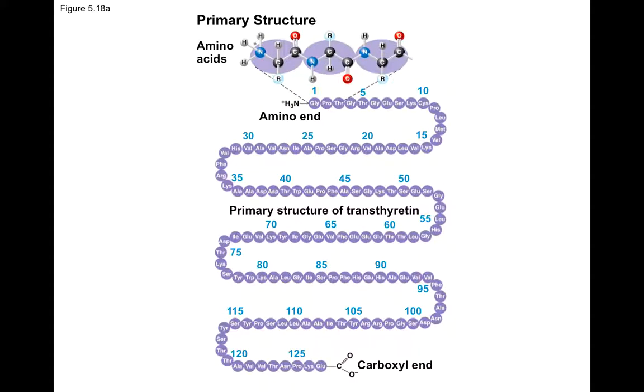The primary structure of a protein is simply its sequence of amino acids. And if you remember from Honors Bio, this sequence is ultimately determined by a unit called a gene, which consists of DNA. And if you don't remember that, we'll be going over transcription and translation later on in the course.